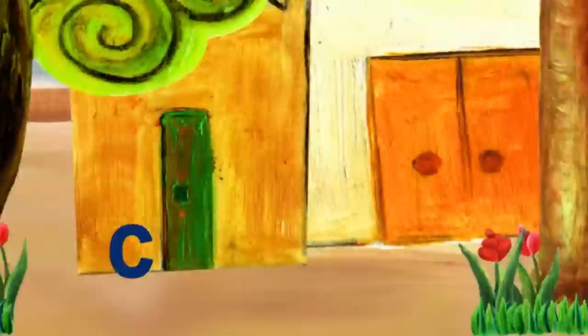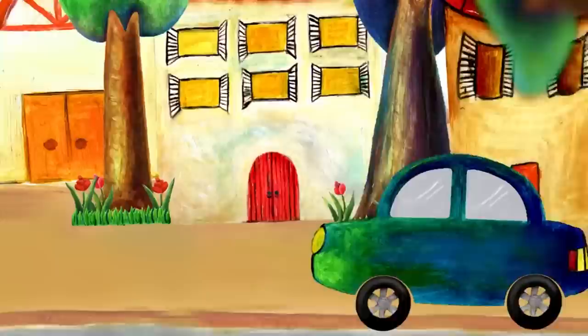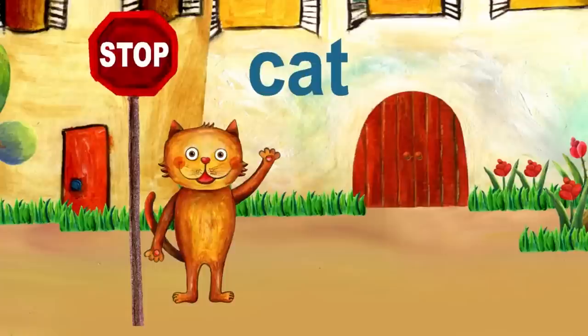Next comes the letter C. C is for car. Let's see who's waiting for the car. It's a cat. Cat starts with C.